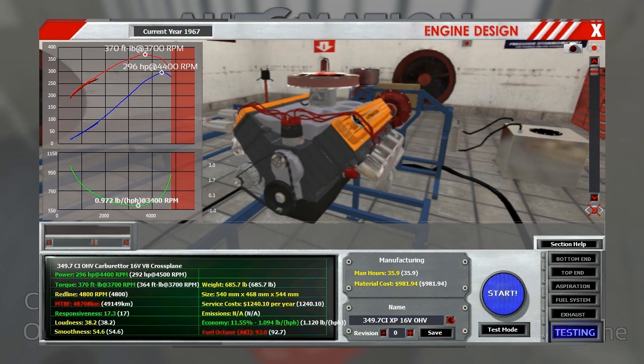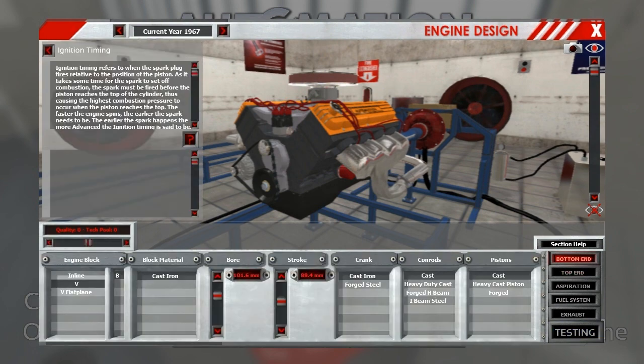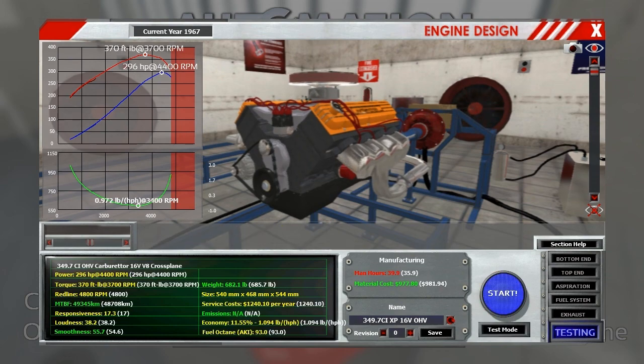Actually, there's 296 horsepower, so that's enough horsepower. The torque is a little short, but 370, that's closer than I thought we were going to get. MTBF is decent. It could definitely be better. If we increase that bottom end, I believe that is where... Yeah, there's 49,000. That's at least a little bit better. So material cost still under 1,000. 39 man hours. That's quite a few, so that makes it pretty pricey.